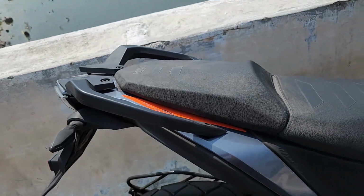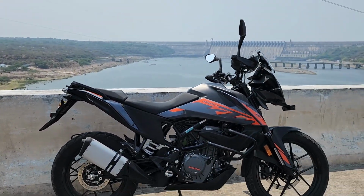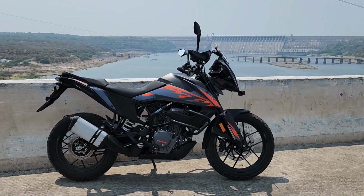So guys, today's adventure ride ends here, Nagarjuna Sagar. This is part 1 of 2, and we're headed to Vizag colony from here. So let's see how it goes.